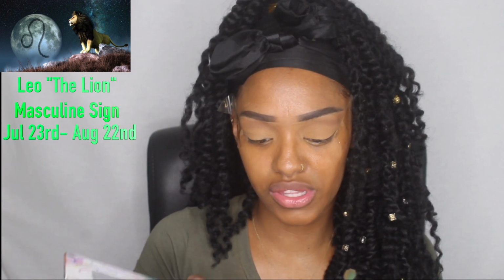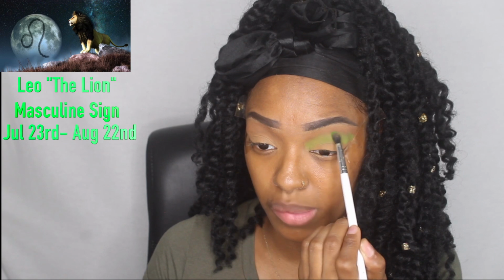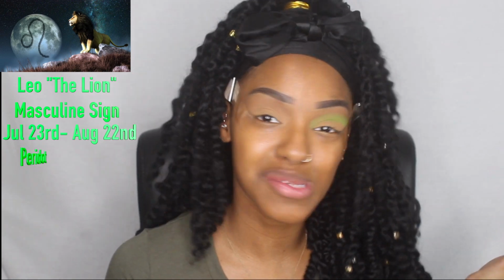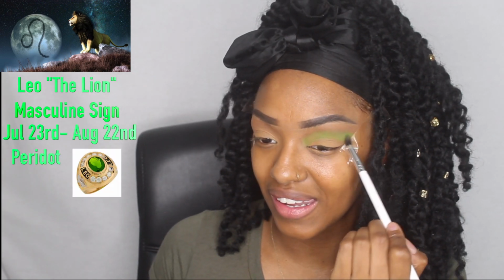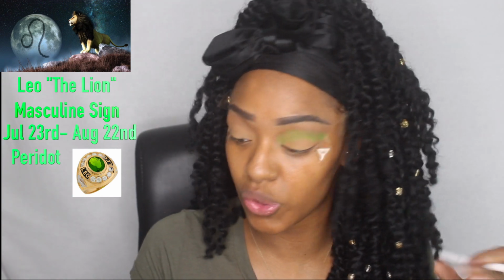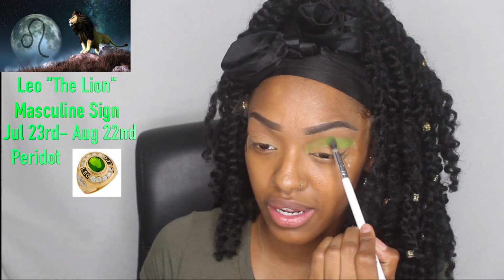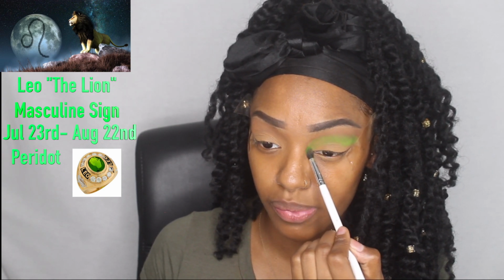I'm going to go on with this super bright neon green here. This is perfect for the birthstone, which is peridot. Again, I'm going to try to post pictures and everything that I can to keep you in the loop with the sign. I'm just really packing this color on now and then I'll blend out afterwards, per usual.